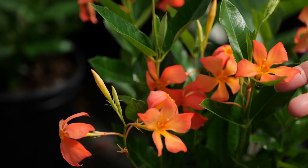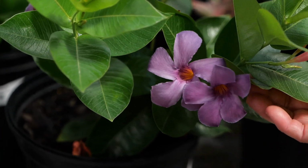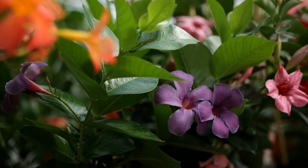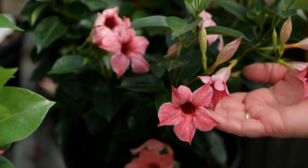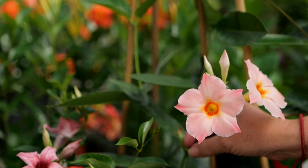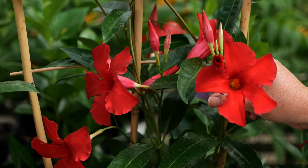And then we have the Blue Forbia that's kind of this purple blue color, very different from the traditional mandevillas that we're used to seeing. But lots of different colors here, like this Mauvulus, so cute. And then this giant Peach Sunrise and another beautiful red color here. So lots of different colors.